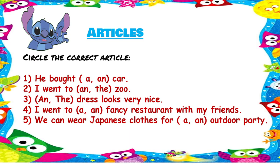Try to answer these examples with me. Circle the correct article. Number one: He bought a or an car. Okay, look at the word car. Does it start with a consonant sound or a vowel sound? C. So this is a consonant. A or an? A, yes.